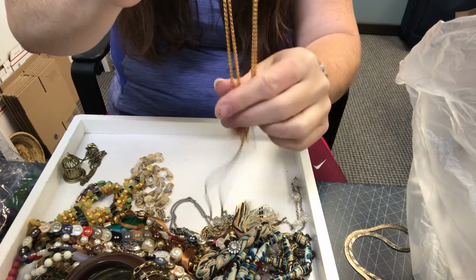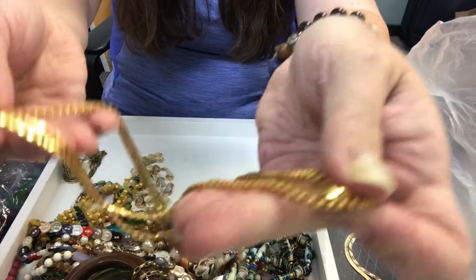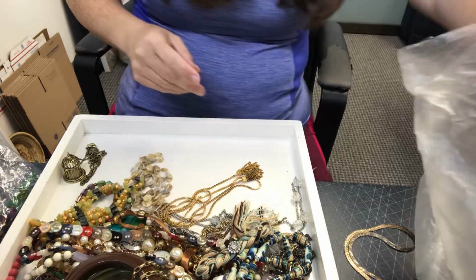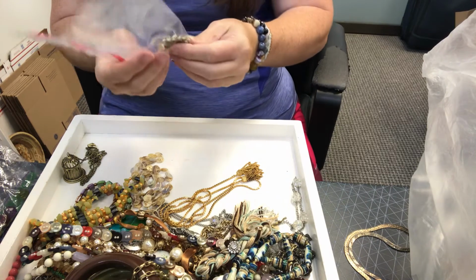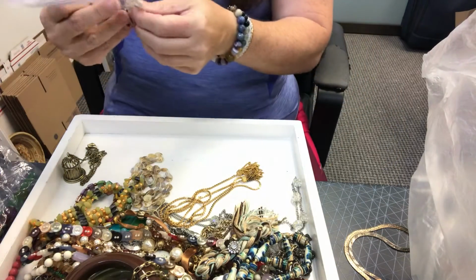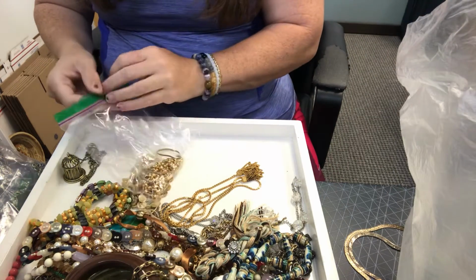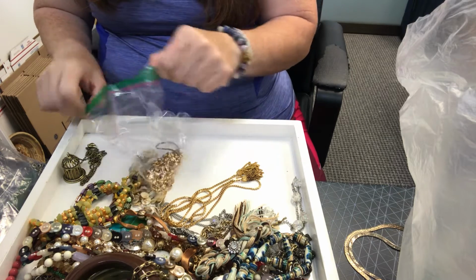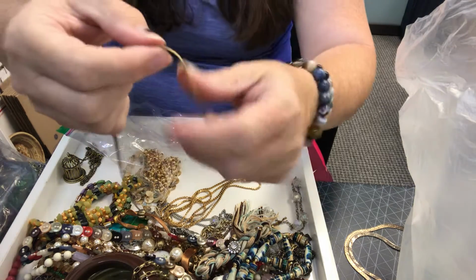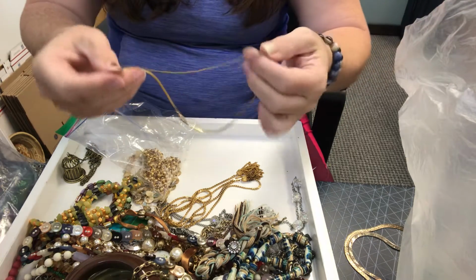25 or so, I would think I could get for this. It's got a really nice chain on it. Okay. See what else we've got here. Oh, this is just spacers, which I can use in earrings. What else? This is cute, if I could figure it out. This is one of those flat chains. It doesn't look bad. It looks fine. It's really short, like a choker.